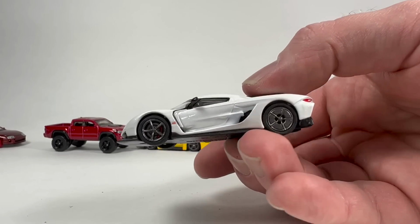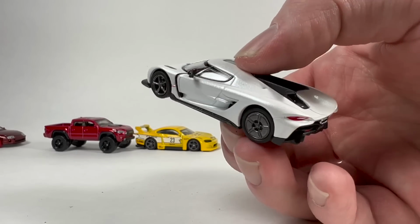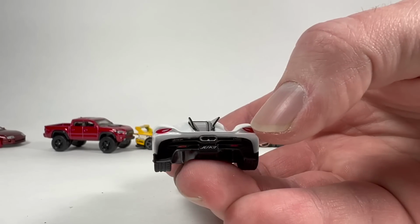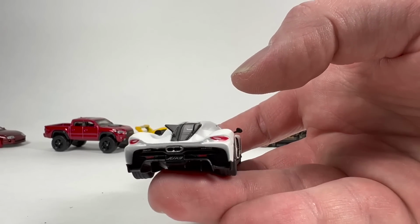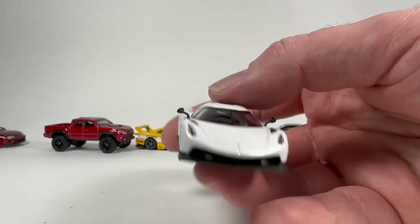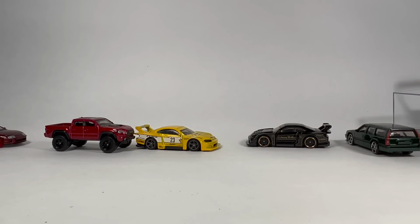I'm interested in it. I think these kind of remind me of Kyosho a little bit. They are, I think, a little bit cheaper produced just because you see like a painted taillight and stuff like that. Maybe that's not something Kyosho would have done. There's something about them that feels maybe a little bit cheaper than that, but I think for the price, they're good. I'm going to say that. They're good and definitely worth picking up.